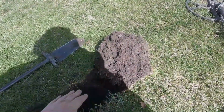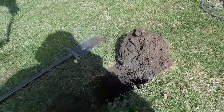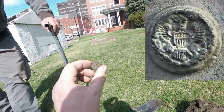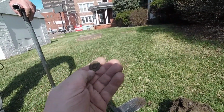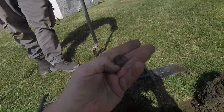All right, I dug this hole and I got this daggone thing. It's a piece of brass. Check the hole again. Look what just fell out. General staff. The general staff. Look at that baby. That is beautiful. It's got part of the shank, I think. Yeah, that's shank. But I'll have to clean that up. But man, that's cool. Yeah, I'm happy. But yeah, that's a beauty.